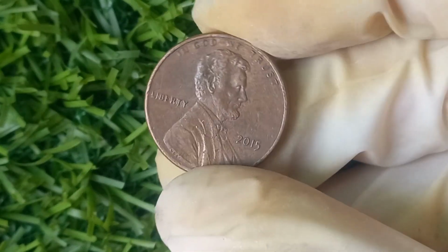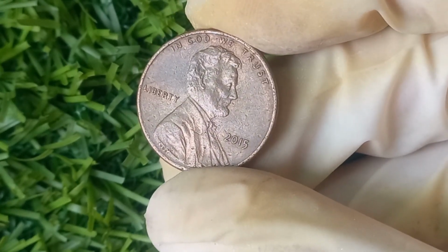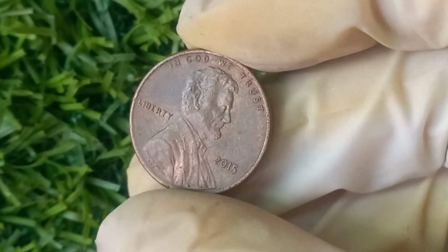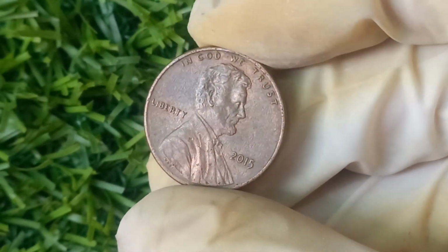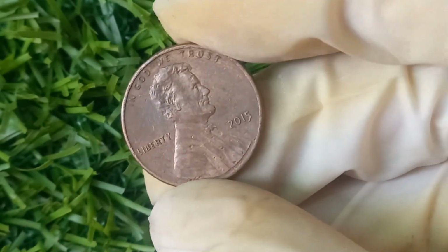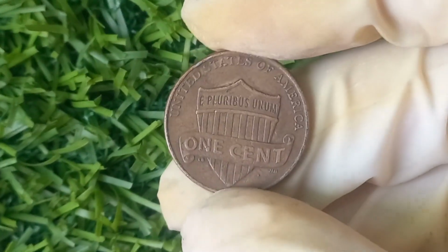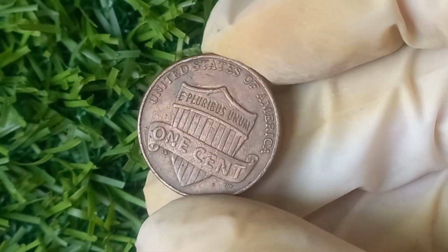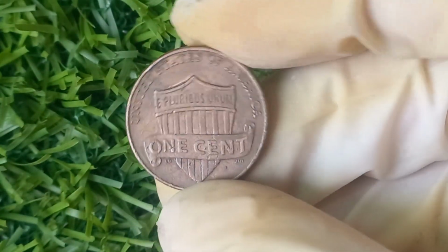Let's break down the anatomy of this coin. The 2015 Lincoln Memorial penny was supposed to be just another year of mintage, but a select batch was struck in Philadelphia with no mint mark and with very specific die errors. We're talking about double die obverse, strong strike, doubling on the words "In God We Trust" and "Liberty," sharp rim errors, and in some rare cases, misalignment on the reverse shield design. Combine those factors and what do you get? A unicorn in the world of coins.